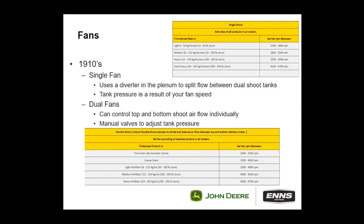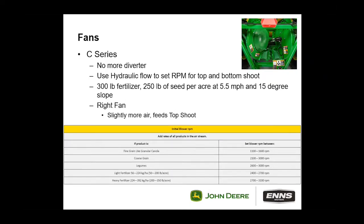Okay, so the reason that becomes a little bit different now is when we switch to our C-Series carts. Again, standard dual fans; there is no single fan option for these carts. Again, we're going to use our hydraulic flow to set the RPM for our top and our bottom chute. We can do 300 pounds of fertilizer through the top chute. We can do 250 pounds of seed and fertilizer per acre through the bottom chute. So one thing that's actually slightly different is there's slightly more capacity out of the top fan that feeds the top chute than there is out of the left fan that feeds the bottom chute.